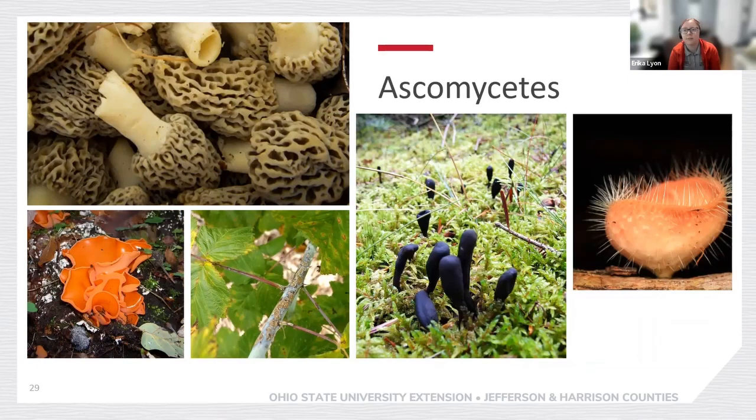Ascomycetes, sometimes you might hear the term sac fungi, although I think sac can sometimes be a misleading term because it mostly pertains to the structure that the spores are housed in that kind of resemble a sac. But this is a broad category of fungi. It includes some of our edible favorites, such as morels. It includes some interesting looking mushrooms, such as Peziza. It also includes a lot of our plant pathogens that we encounter. And the photo here in the middle with the dark structures appearing out of the moss are earth tongues.